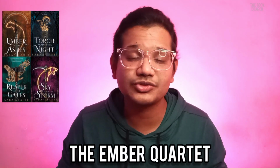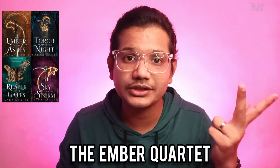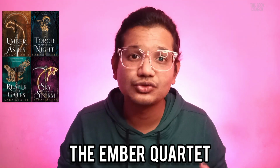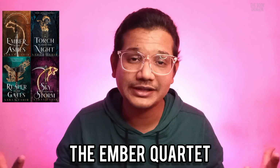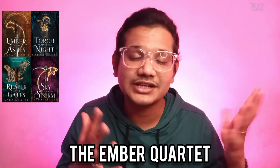The next book bundle is actually a young adult fantasy series, and this is the Ember Quartet by Sabaa Tahir, which is a collection of 4 books. They are An Ember in the Ashes, A Torch Against the Night, A Reaper at the Gates, and A Sky Beyond the Storm, all 4 by Sabaa Tahir. It is quite dark in its tone, and the character work of all the 3 main characters in this series are just awesome. Again, it is one of my favorite series from last year, and that's the reason I'm recommending it here.